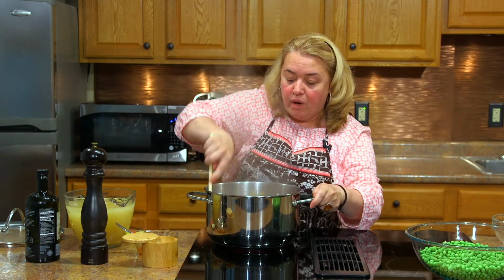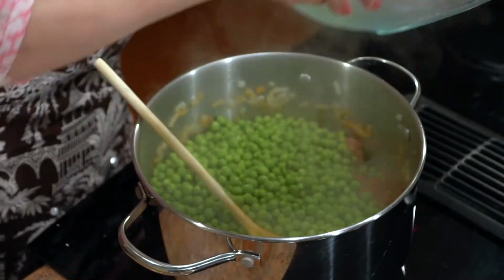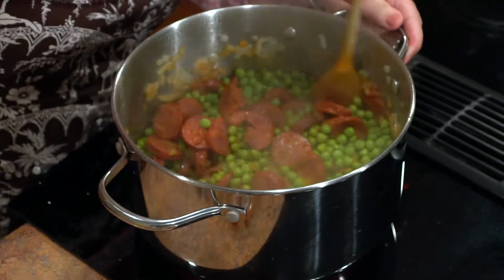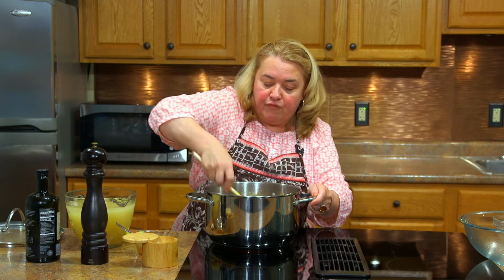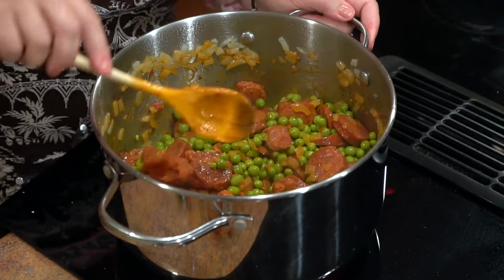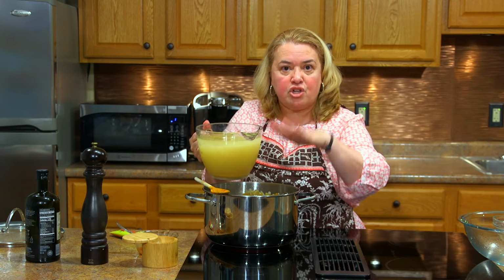All right, so now once this is done like this, now you're gonna add your peas, all right? You've got your peas all going in. You're gonna mix that around, and then you're gonna add the liquid. Now I'm using today chicken stock, but if you don't have chicken stock, which sometimes my mom wouldn't, she would use water. Sometimes she'd do half water, half chicken stock. But today I'm doing all chicken stock. And I've got about 8 cups here, but I am going to add just enough to cover the very top.